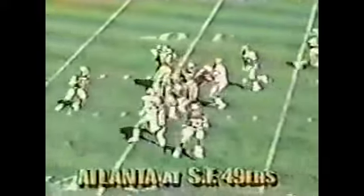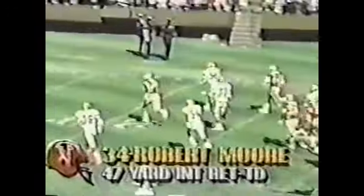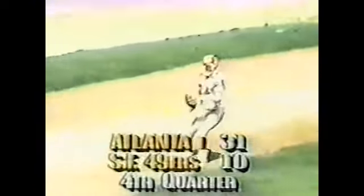And right now, for an NFL Today report, here's Brent Musburger in New York. Brent? Well, Dick, up the coast, the Rams are getting good news courtesy of the Atlanta Falcons. I mean, the rout is on. Rathman bobbles it, and here comes Robert Moore, and Atlanta leads San Francisco 31-10. Would you believe it? Back to Dick.